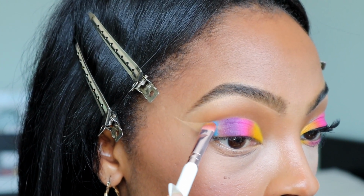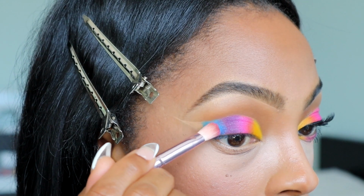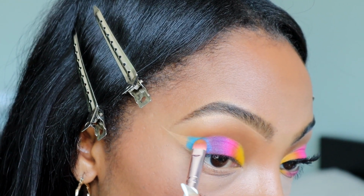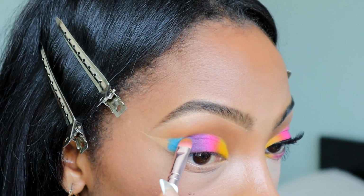The name is Fishy. So we're going to place that down and we're going to blend it in with the purple. And you want to make sure that you stay along the concealer portion of your eyelid. That is going to act as your stencil. And from there, we're just blending that into the purple.